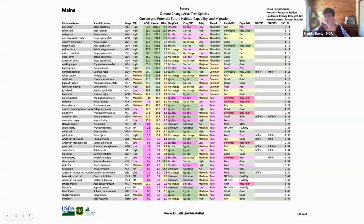So this is an intense thing to look at, don't worry. But it's a great resource to pick out which tree will do well here in Maine. So I'm going to drop another link in the chat here. This is the Climate Change Atlas for tree species. This resource tells you how much of a tree is present, as well as how we might anticipate the species responding to climate change. So you can go on that website and pick out Maine as the state, and it gives you this multi-page printout of what we can expect to see.